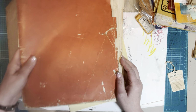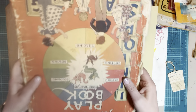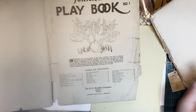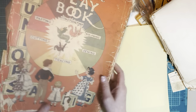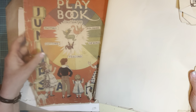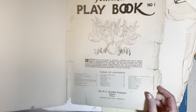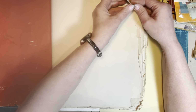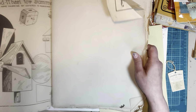And then I got this book. I think this is weird. I think they put the cover on backwards, or they printed it upside down. It's not right anyway, but it's the Junior Home Playbook. So it's an activity book. I wonder how old it is. 1929. I didn't really get a good look at it. I saw enough of it that I thought that would be fun.